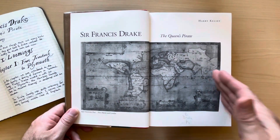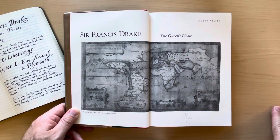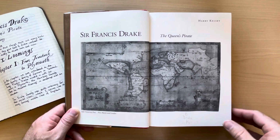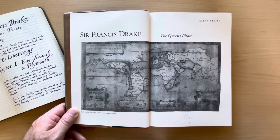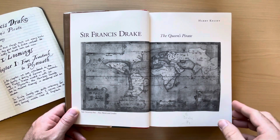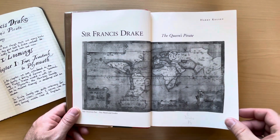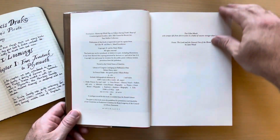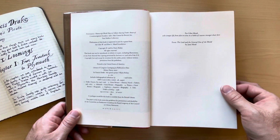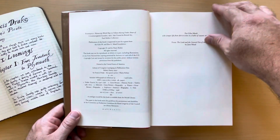It starts right off with this excellent map of the world. Don't have many of these from that era, right? This is pretty neat, even though this is inaccurate today. This was wildly accurate for the time. No one had ever had anything remotely like this before that. And this particular copy is from 1998.